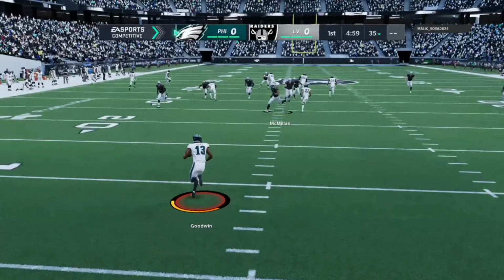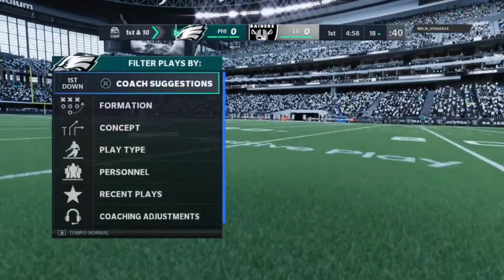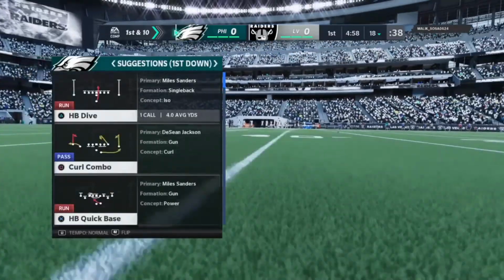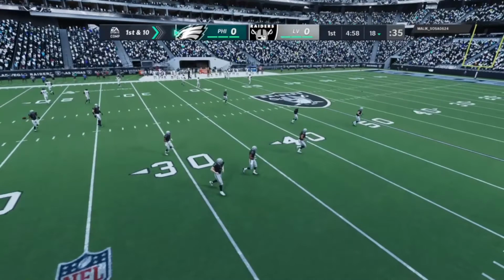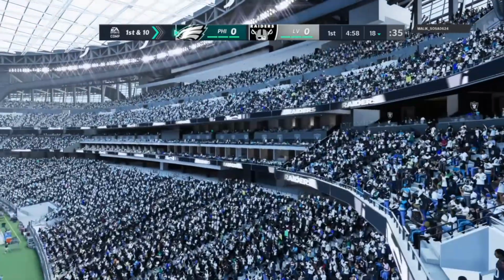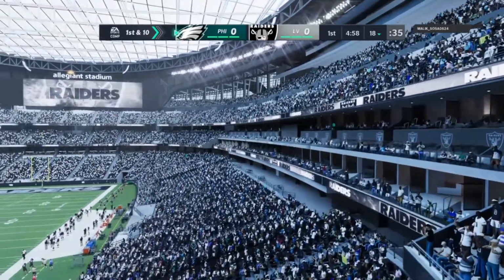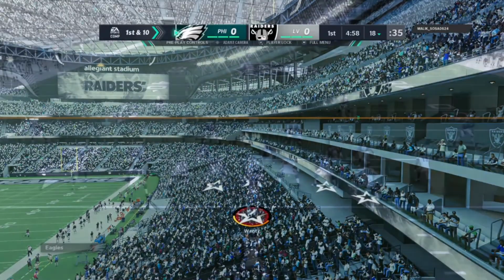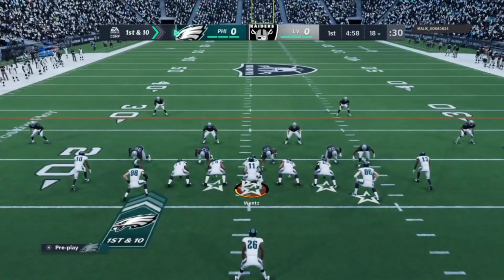End zone. And he'll be brought down shy of the 20, so the decision to bring it out of the end zone, not a good one. At their own 18-yard line. So from inside the 20, here's 1st and 10 at the 18.